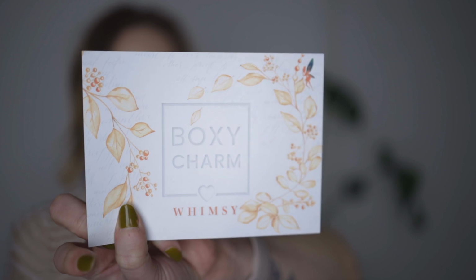So I have both of my cards from December. The large card is from the premium box and the smaller card is from the regular box. Both cards look the same. The theme this month was whimsy, and it's cute. It looks holiday-ish. So I want to show you what I got in both boxes and then give you a value of both boxes, compare it to price, and see where I'm standing. So let's start with the regular box because that's probably the most common.